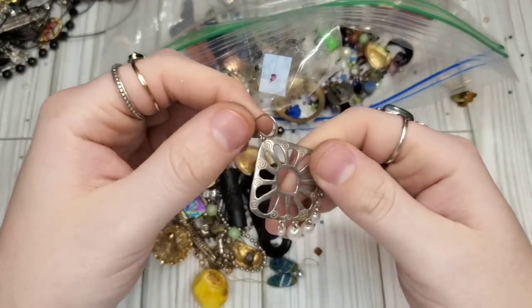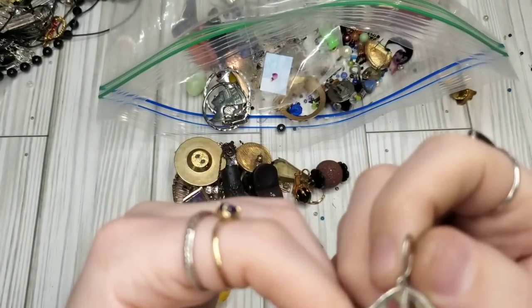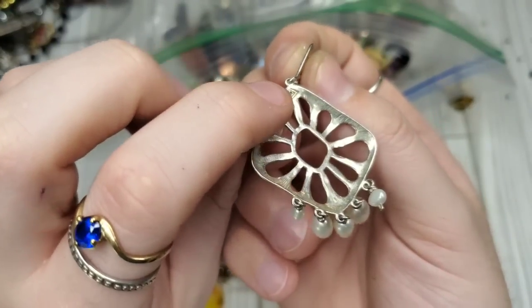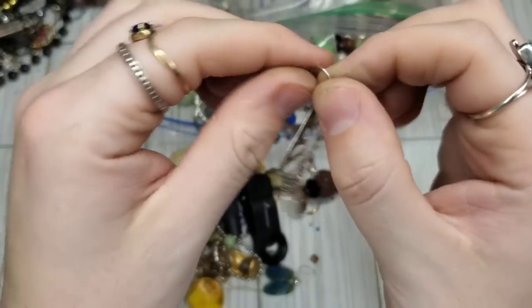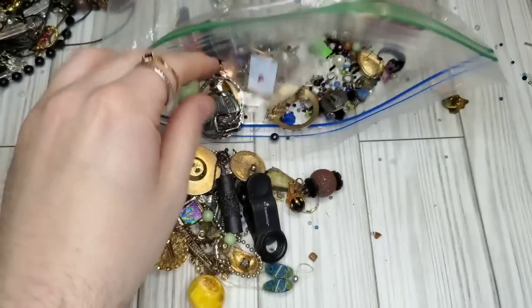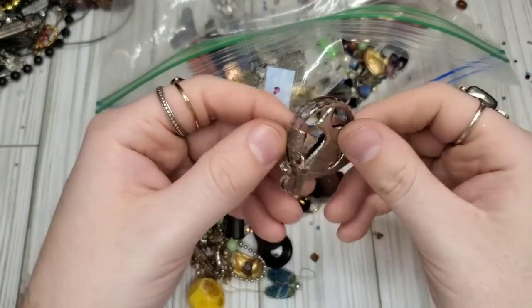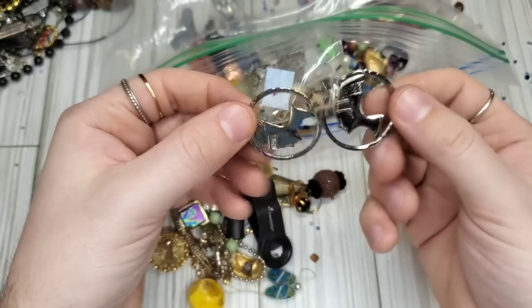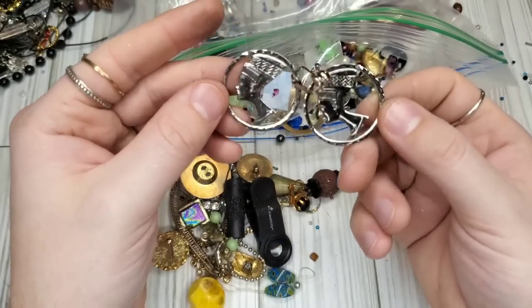We have, this looks like silver. This is half of a Silpada. That is a Silpada earring right there. No match, unfortunately. Man, I wish I would have gotten more of these bags. This is like a pharaoh earring. They're broken, though.